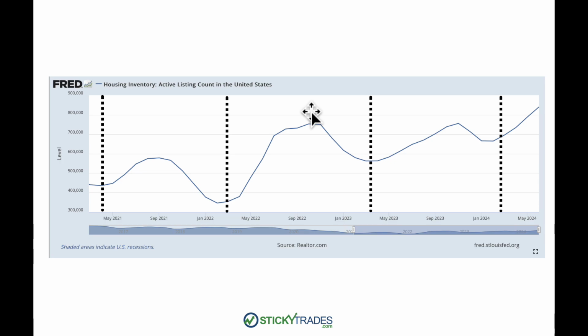What does that mean? It means that homes are not selling. That's the bottom line. Homes are not selling. They're sitting on the market longer. You can see that a good number of homes, if you look on Zillow, prices are being reduced. They're just not moving the inventory. So that's putting pressure on the real estate market.